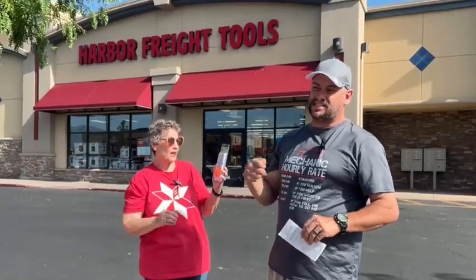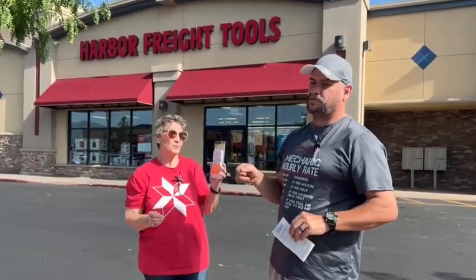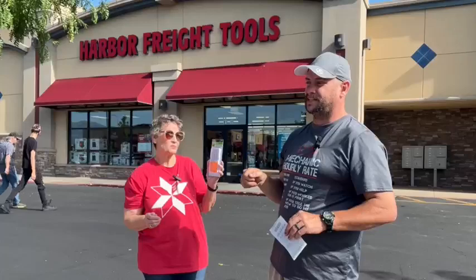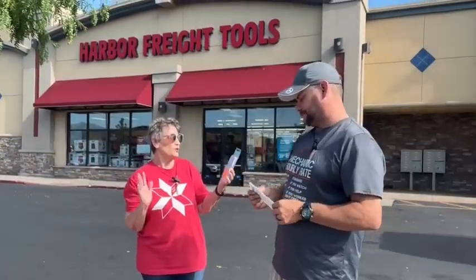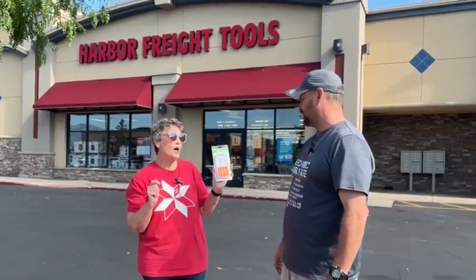Again, we use them for getting seals out. We use them for removing clips, removing cotter pins, things like that. They're super, super handy, and again, $1.99. You don't mind hitting it with a hammer if you have to. Right. Years ago when I first started working on featherweights, Stan gave me a set of these, and I've used them so many times.